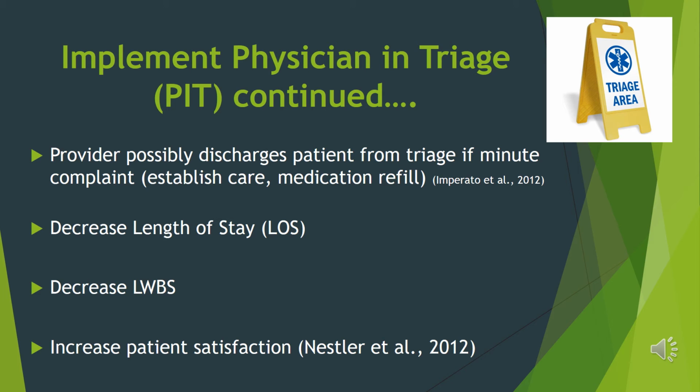It could decrease the patient's length of stay. It could also decrease the patients who leave without being seen because they know that their labs are pending or their x-rays are pending, and therefore they may be willing to stay and wait for those results. And with all of that, it would increase the overall patient satisfaction scores.